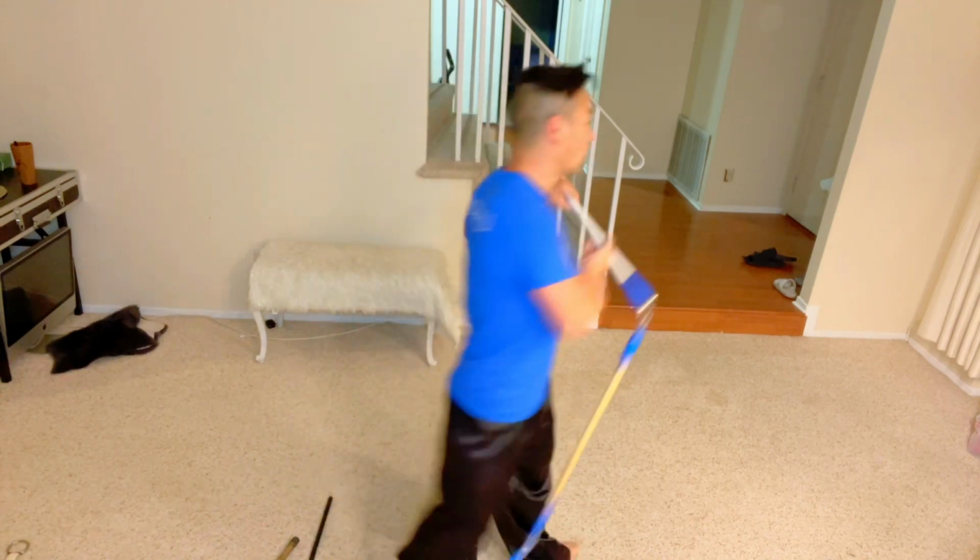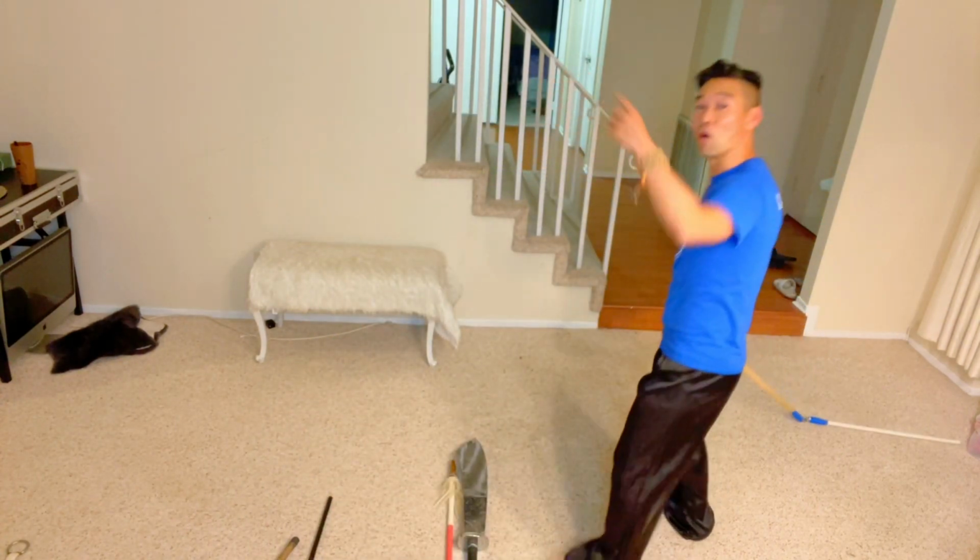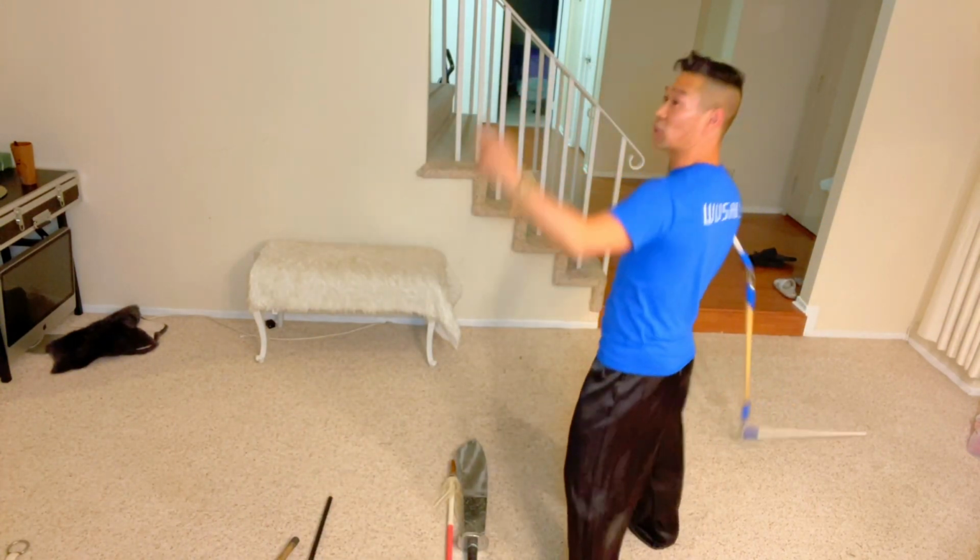So this is a very useful and powerful weapon. One last thing you can do is hold it by one part, right? This way you can reach a long distance and make a strong swing. Okay, great, let's do the last one.